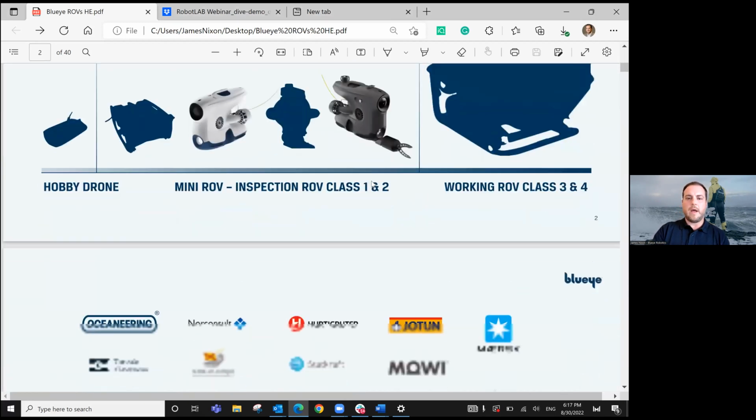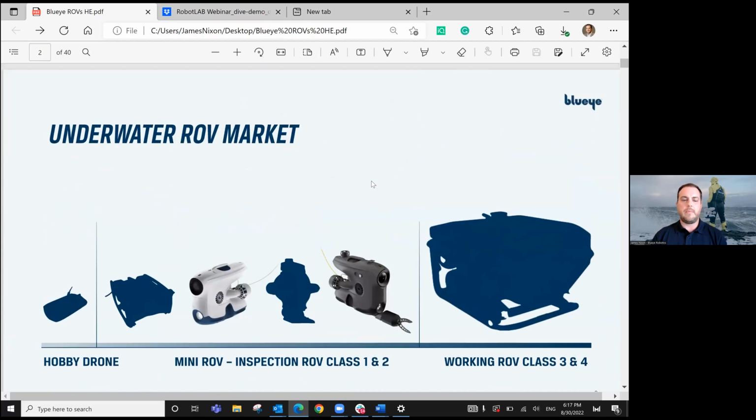In terms of the underwater ROV market, there are what we call hobby drones. These are things that you can purchase inexpensively from places like Amazon, maybe even Walmart these days. And then on the other side, we have working class ROVs. Those are hundreds of thousands of dollars, take multiple people to operate, are the size of small cars.